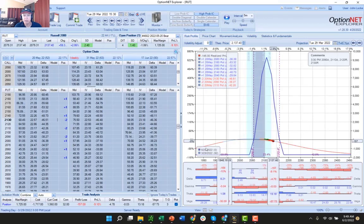Okay, so you see our position's much larger. Our total capital in the position now, and I'm going to keep track of this because I'm curious what the actual return on invested capital is, is $1,725 in the position right now. So let's move forward here.